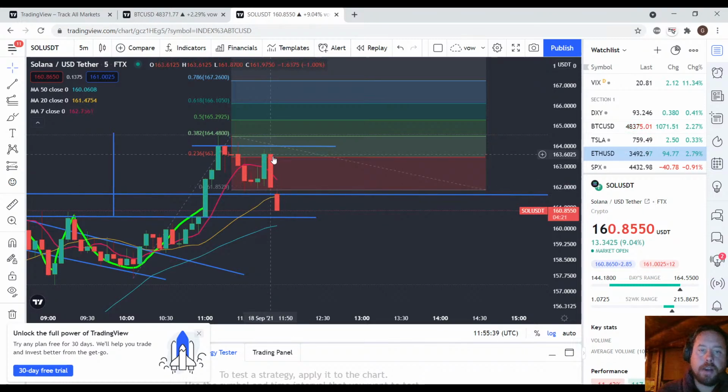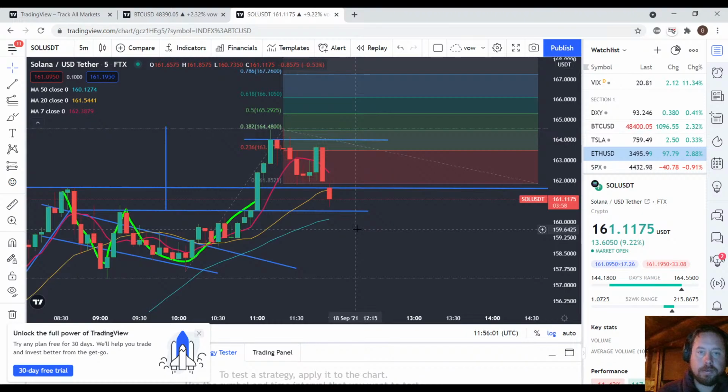Because if you see here, you have this very, very red candle with a little wick. That's not a good sign. Now we're back at this line, which is also support, but a close beneath this line and I'm out. Beneath the 20 moving average here. These gaps, though, they tend to be closed rather sooner than later.